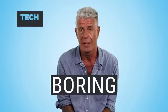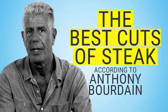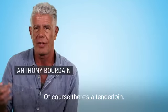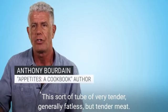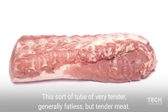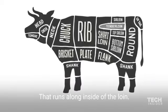The most boring and uninteresting piece of meat on the animal. Then, of course, there's a tenderloin, this sort of tube of very tender, generally fatless, but tender meat that runs along the inside of the loin.